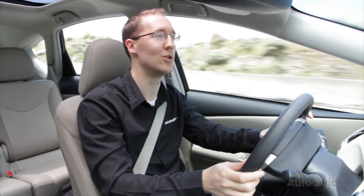You've also got an eco mode, which is probably the biggest advantage. It makes the throttle a lot less sensitive and lets you get the maximum fuel economy. And then there's a power setting, which you can use if you want a little extra grunt, although really, if you put your foot to the floor, it'll do the same thing anyway no matter what setting you're in.